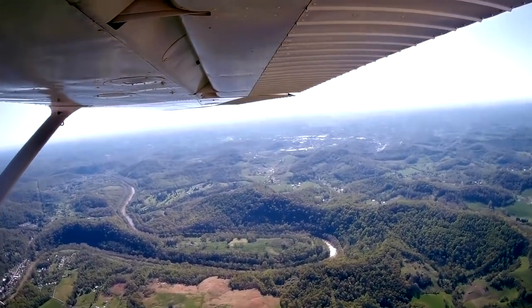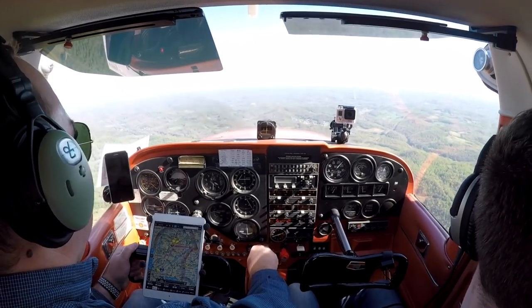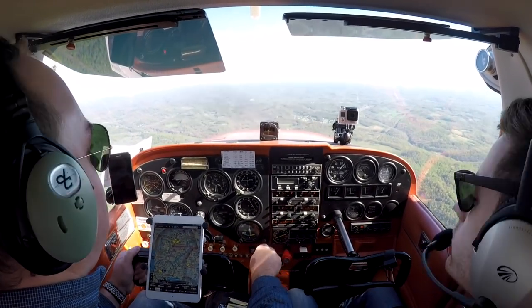Some guys will even go as far, before they start a clearing turn, if I'm going to turn to the right, I'll lift my right wing, look up to look under it, and go. Gotcha. Okay. Here is north.